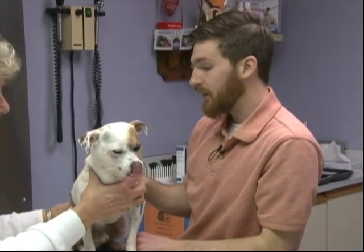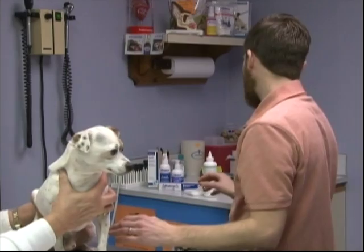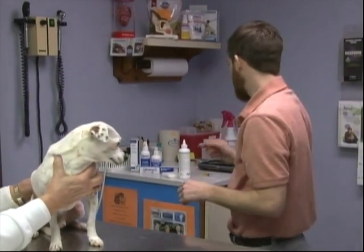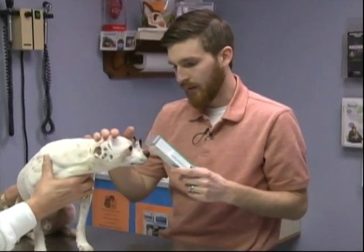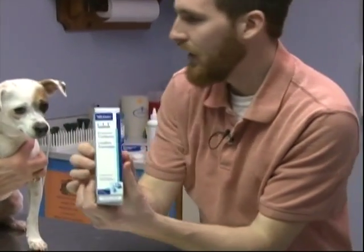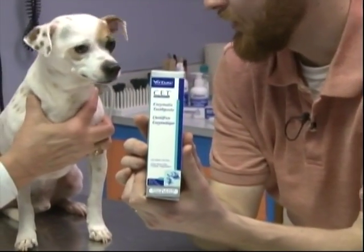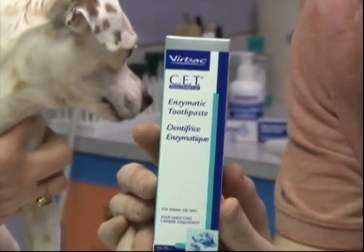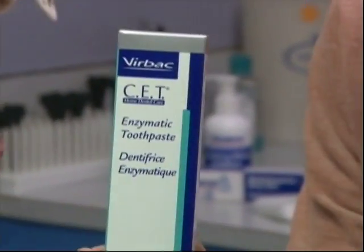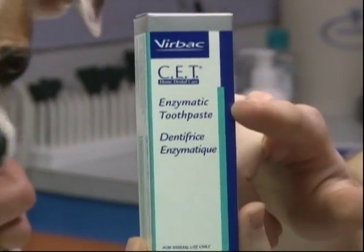So we'll go through some of the things that you can do at home that can slow the progression of dental disease. There's a lot of different things. Brushing is by far the least expensive and the most effective. I've got an example of a toothpaste that we sell here. The key thing whenever you're getting a dog toothpaste is first that it's a dog toothpaste, because you should not use human toothpaste. Some of those have things that are not good for them. And then this is an enzymatic toothpaste.